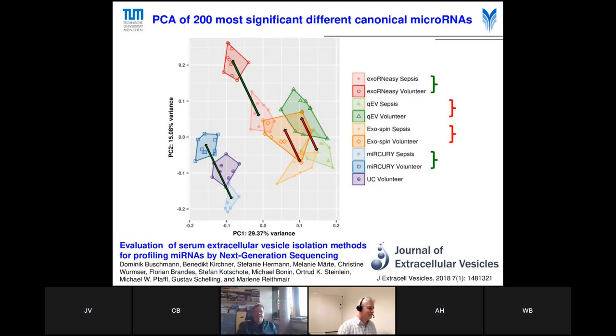And out of these genes, this was a second feasibility study, to find which assay is the best to isolate the EVs. You clearly see here the two red clouds are the exoRNAs, which are separated in this principal component analysis, meaning you could clearly separate the sepsis patients from the healthy. It's the same with the blue one here, the microRNA. A little bit closer together, or not at an optimal separation of the groups, are the QEV and the exospin isolates. But still, you have a significant difference between the two patient groups. So this paper was published by Dominik Buschmann and Jeff, and this was the starting point to go later on into the clinical samples.